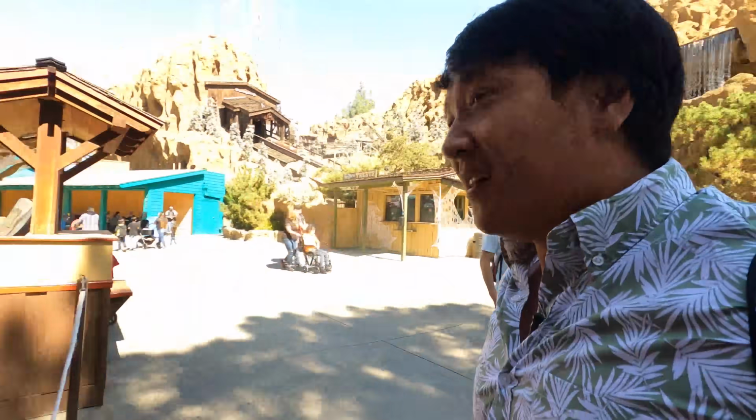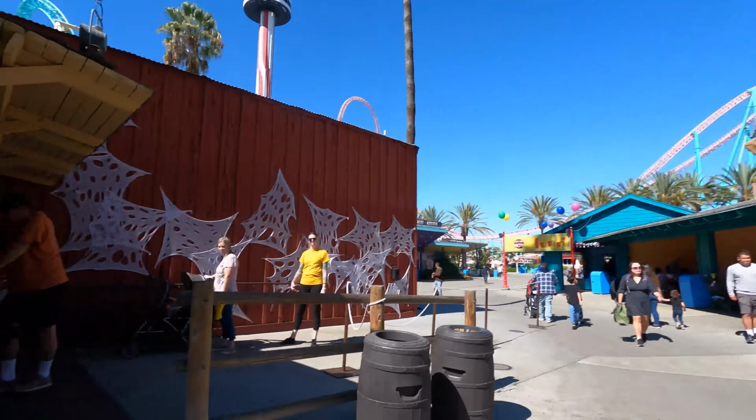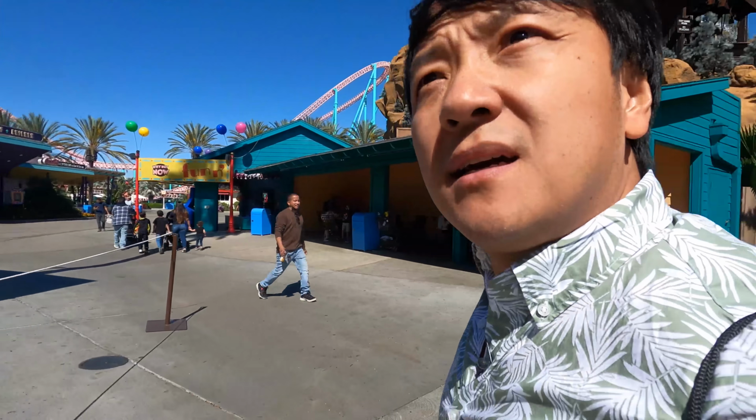All right, we got the second dining pass. So Christine's gonna wait here for the frog legs because they said it's gonna take about 10 minutes. I'm gonna go use this right away so we can, again, maximize this ticket. So I just gotta find something with a dining pass. I don't even care what it is at this point. Oh, what is this? Funnel cakes. Okay, that does not have a dining pass.